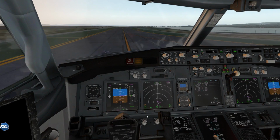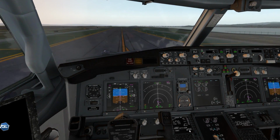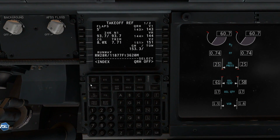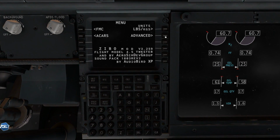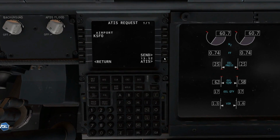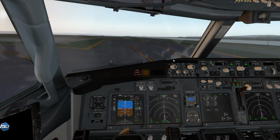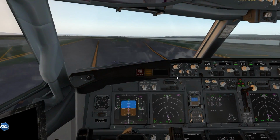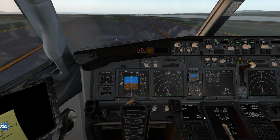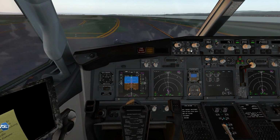Oop, what did our ATIS say? I forgot to set my altimeter. So, can I do this without crashing? Whoa, that's a good job I looked up because I got to go down there. 30.14.